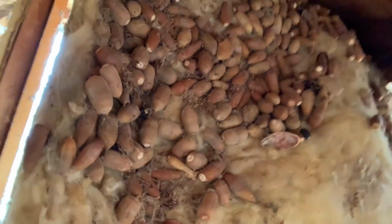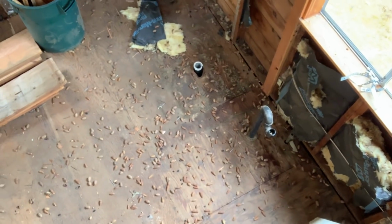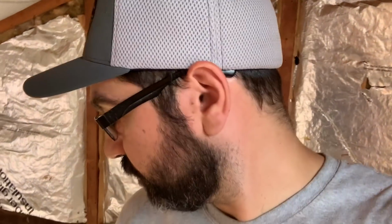Well, I'm super bummed I missed that on camera. Let me show you guys what I found when I pulled this one up. It was the mother lode of acorns. And if I put you down there, you can see about 100,000 acorns. Not really, but it is a ton. And it flowed out of this thing like water. It was hilarious, but I didn't have the camera rolling, so I'm going to have to sweep that all up.